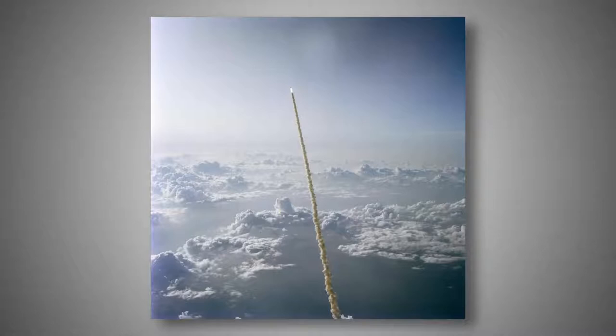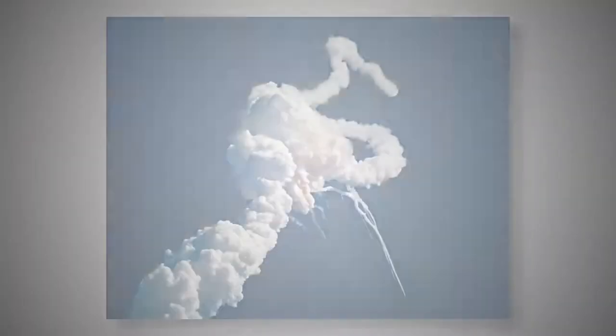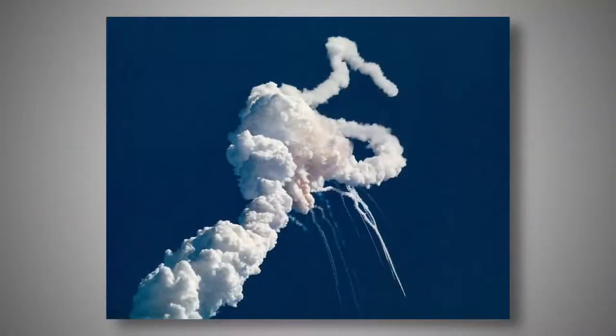The Challenger explosion was the first time that it was brought home to me through these images that this was a very dangerous endeavor. Photographs have that capacity to make us remember a specific event in a very clear way. And certainly these photographs from the Challenger explosion are burned more into my memory than any of the footage.